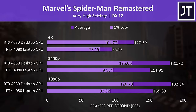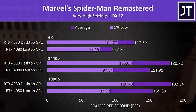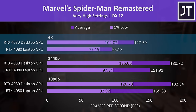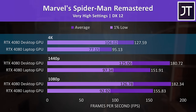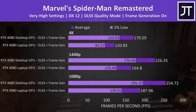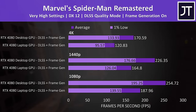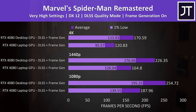Marvel's Spider-Man Remastered had some of the smaller differences out of the 25 games tested, as it's more CPU heavy, even at higher resolutions. The 4080 desktop was 34% faster than the 4080 laptop at 4K, which sounds alright, but that's the second smallest change at that resolution. This game also has DLSS and frame generation support, though I don't think they were really needed, as the laptop was already close to 100fps at 4K without them.